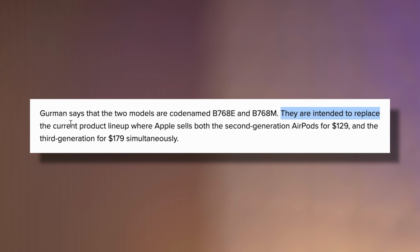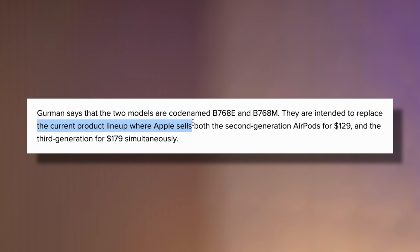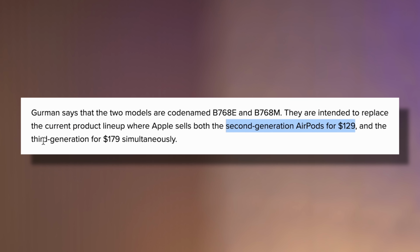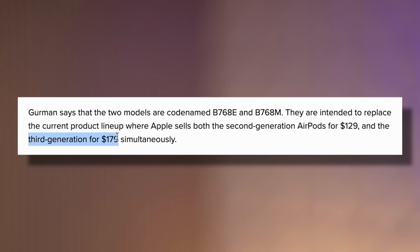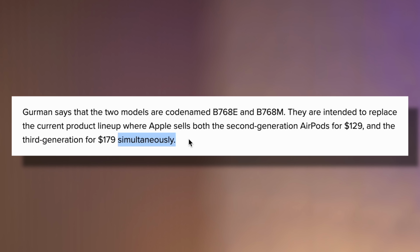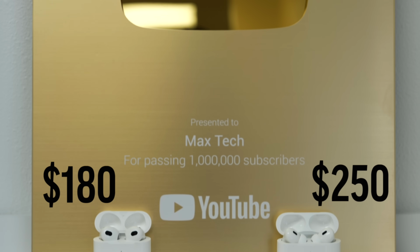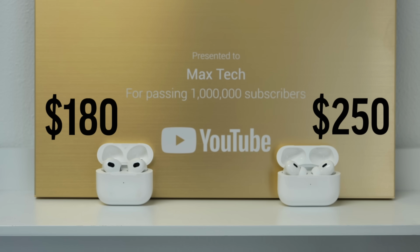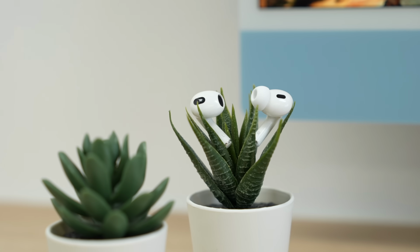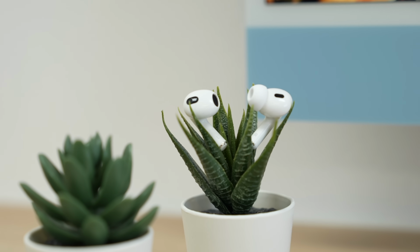Mark Gurman said that these new AirPods 4 models are going to replace both the second generation $129 AirPods and the third gen $179 AirPods at the same time. So basically, when the new AirPods 4 launch, you will no longer be able to buy those older AirPods models, and you'll simply be able to choose between the two, which is why Apple is going to produce so many of these.